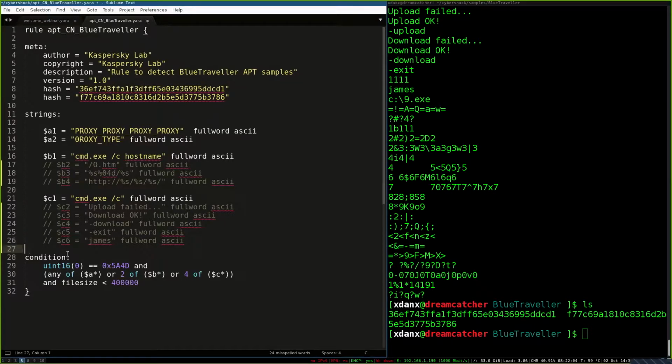Now the condition. Remember, it's really important that you check the file type. Checking the file type can be done very efficiently by looking at the 0 offset in the file and seeing if it matches MZ. Remember we're looking at little endianness, so it's basically 5A4D, ZM. And then we say any of $A*. This is Yara language matching: I want to match any variables that start with A. Any means it can be 1, can be 2, at least 1. And we want to match specifically 2 of these ones, and 4 of these ones.